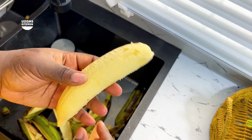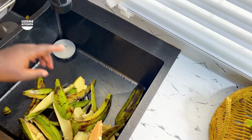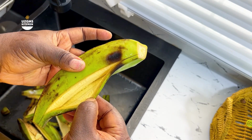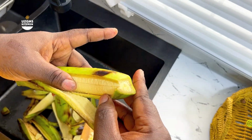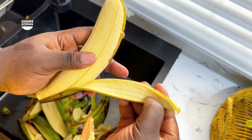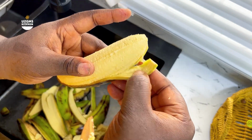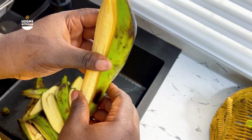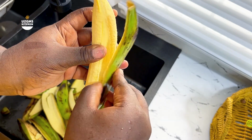So you can try these methods for peeling your plantain. It works for me 100% of the time. It has never failed me. Even if I start from the center, because I cut through, I made 3 incisions or 4, it's easy for it to peel out.